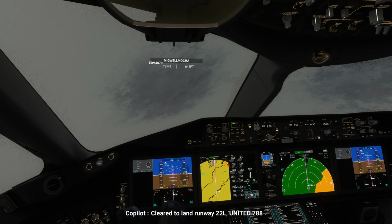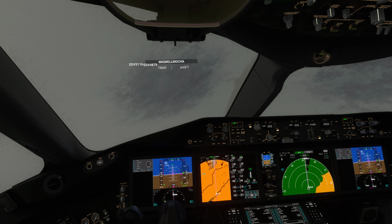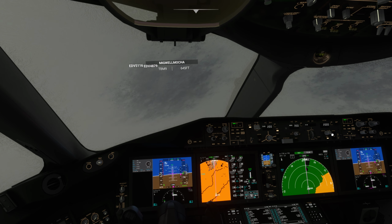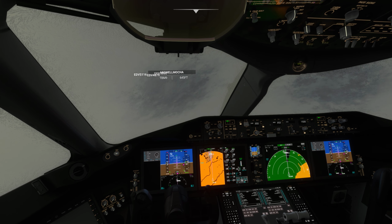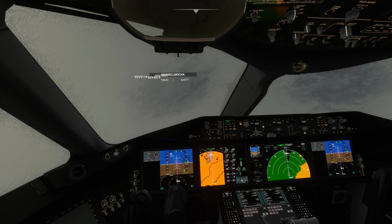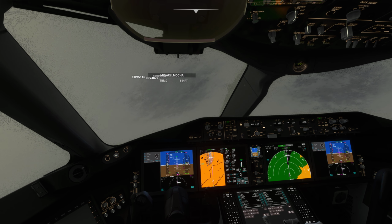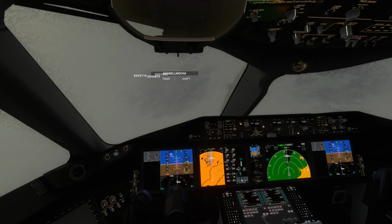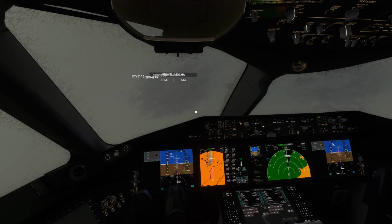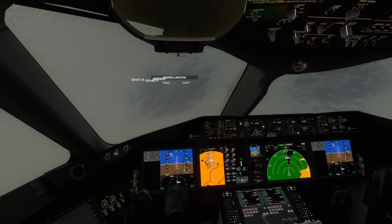This is going to be interesting. Clear to land runway 22 left, United 788. I can't see any strobes or anything. Back off a little bit. Boy, I don't think anybody can see anything. I don't even know where the airport is.